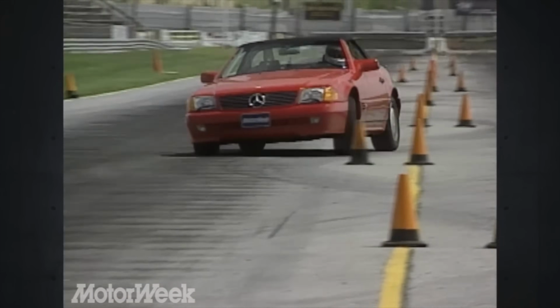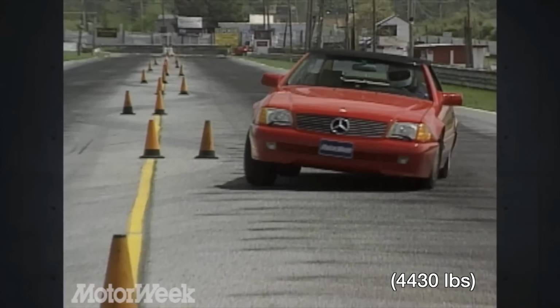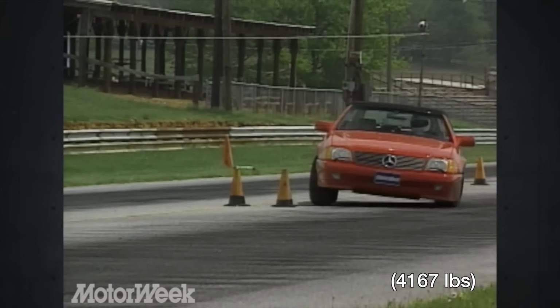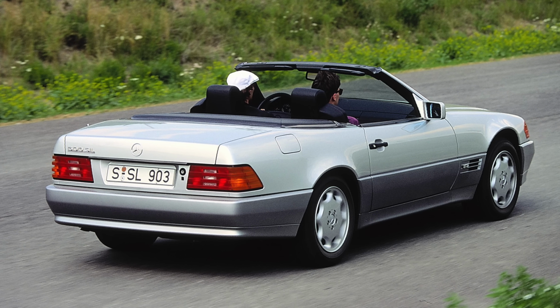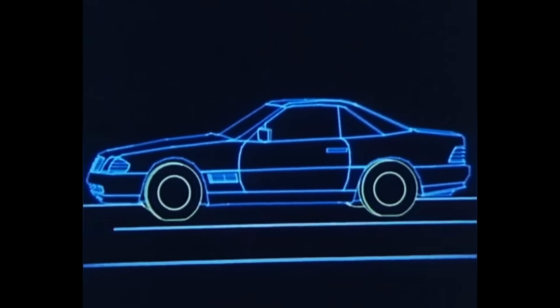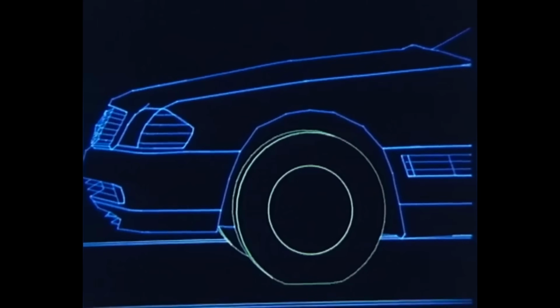The 600 SL was a heavy car though, as it weighed more than 2,000 kilograms, while a 500 SL was less than 1,900 kilograms. That being said, the 600 was loaded with standard equipment that would have been optional on lesser models. This included adaptive damping, hydraulic suspension, cruise control, heated seats, and more.